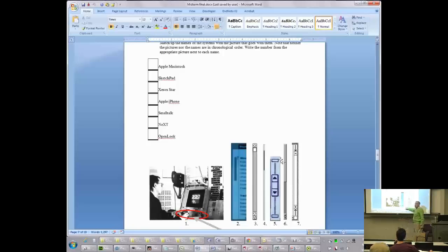I was surprised that people got this one wrong. This is the original Macintosh. It has the black and white arrows and the resize buttons down here.